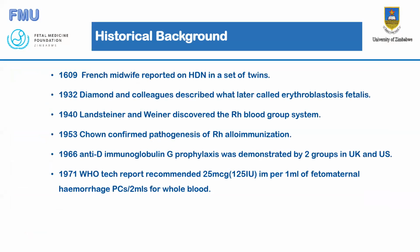You can see that in 1609, the French midwife reported on a hemolytic disease of the newborn in a set of twins. Then in 1932, Diamond and colleagues described what was later called erythroblastosis fetalis. It's all the same thing. Then in 1940, Landsteiner and Wiener discovered the Rhesus blood group system. Then in 1953, Shaw confirmed the pathogenesis of Rhesus alloimmunization.